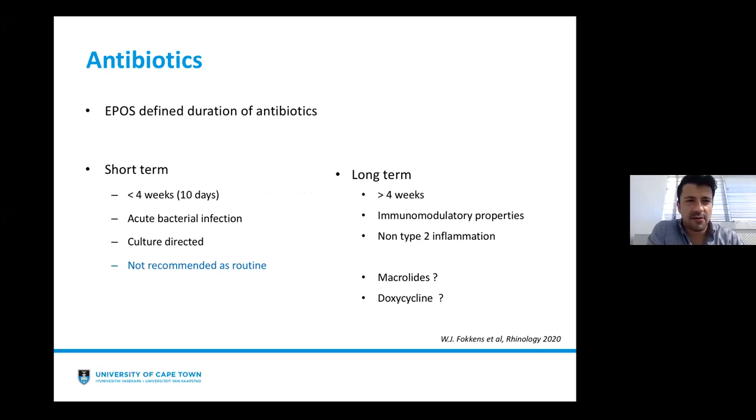Antibiotics have always been contentious, and EPOS has defined the duration of antibiotics into either short-term or long-term. The short-term antibiotics are essentially less than 4 weeks, in reality, a 10-day course. This is used to treat either acute bacterial infection or an acute exacerbation of chronic rhinosinusitis. But this should always be culture directed, and there is no recommendation for the routine use of antibiotics. We know from the literature that acute exacerbations of chronic rhinosinusitis are often not due to bacteria as once thought, but in actual fact, a flare-up of acute inflammation. And so steroids perhaps work better in that situation.